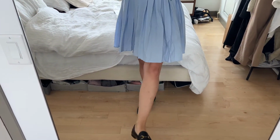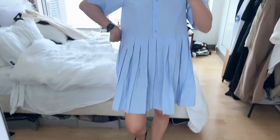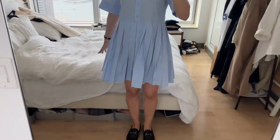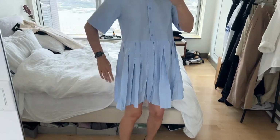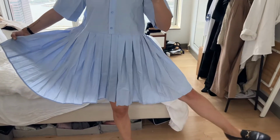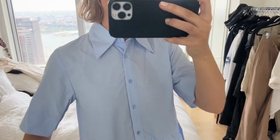And I really loved pairing them with my new little Gucci loafers that I grabbed from the Real. I love pairing a more feminine, fun little silhouette with the more masculine loafer. I actually tried this on with a blazer as well and it looks so good. Honestly, it's just so lightweight and so comfortable. And it's not that see-through. I wouldn't really mind wearing it out without a slip, to be honest, as I thought it was gonna be.